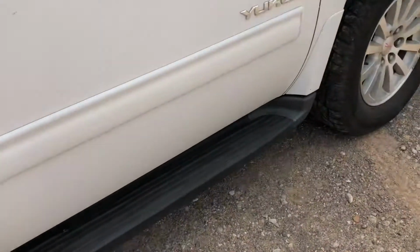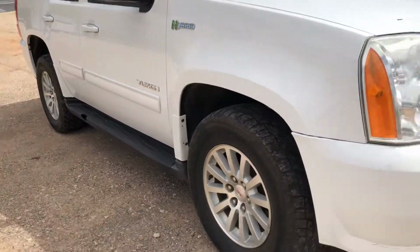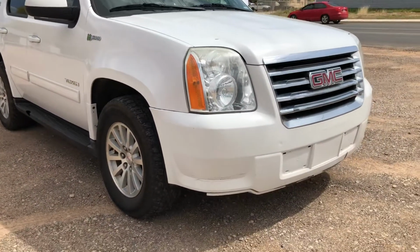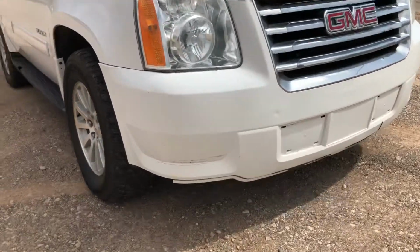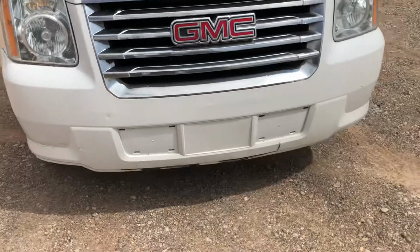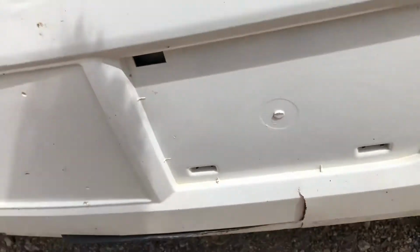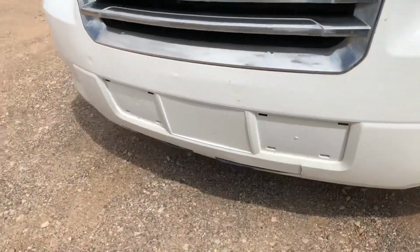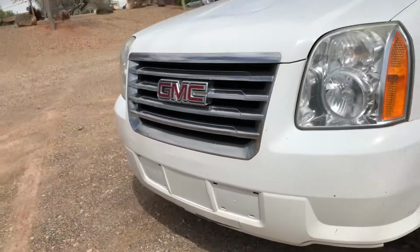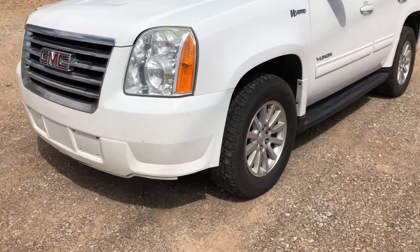On the outside, we're going to go around it. I've noticed a few little things that I'm going to point out. Again, this is the hybrid GMC Yukon. Got some little scuffs on the paint down here. No serious or structural damage. A little crack in the plastic there. Some of these things can be fixed. Sometimes people don't care so much. They want to make sure that they get the best value. And so we can address those issues either way.